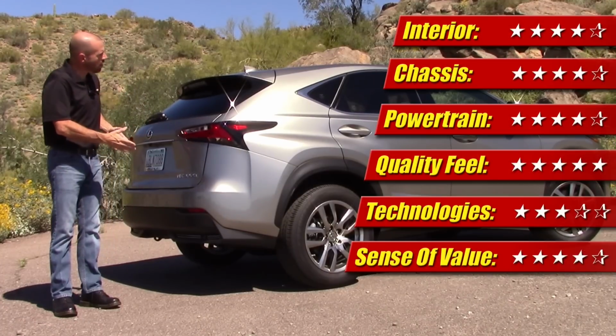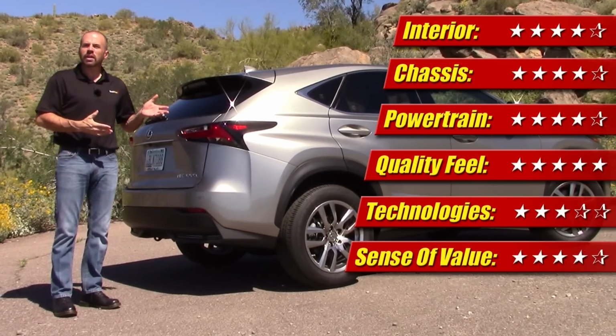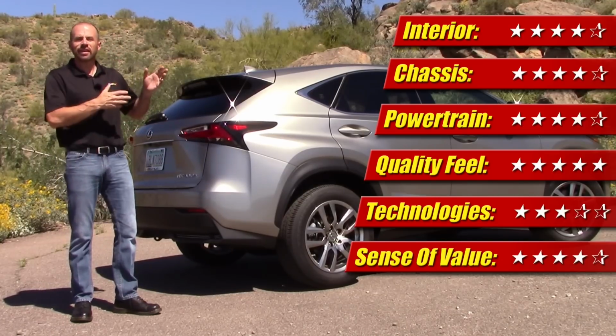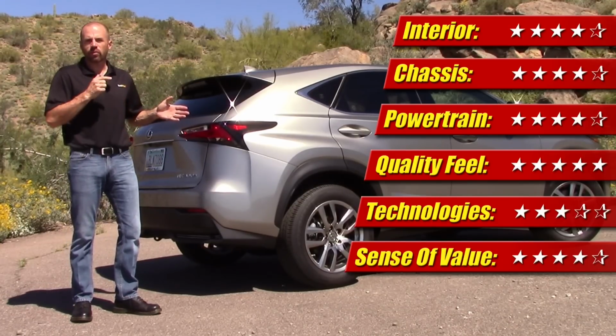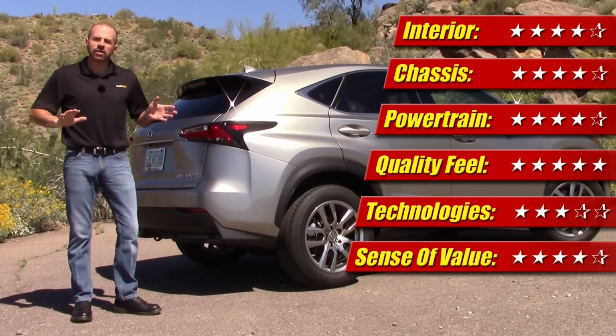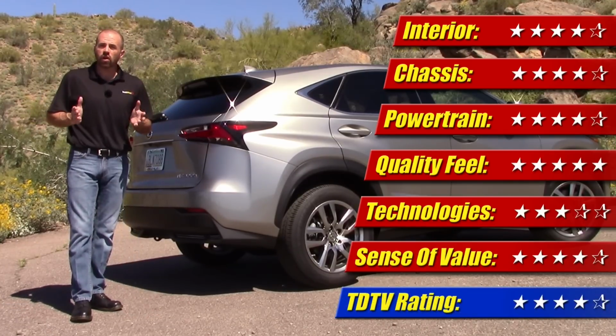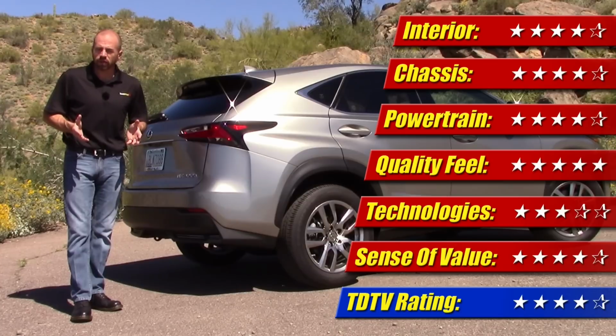As we look at the stars, how I rate the different areas of the vehicle, pretty good across the board. The only areas I wasn't 100% enthralled with were some of those interior details, as well as the infotainment system. That new touchpad is still a bit of a sore spot for me, but overall we're at 4 stars for the week. Still a very good place to be.